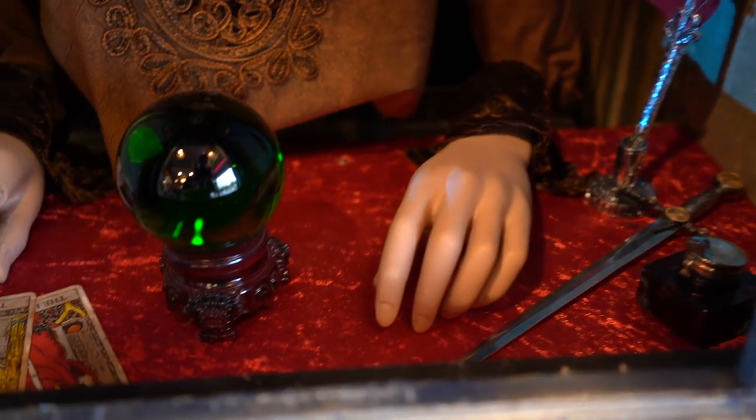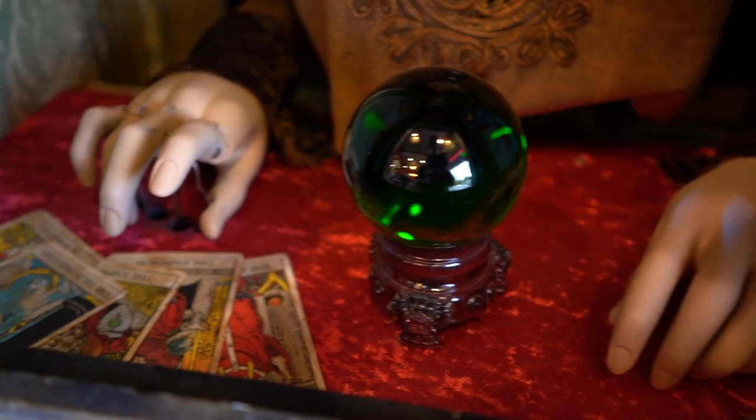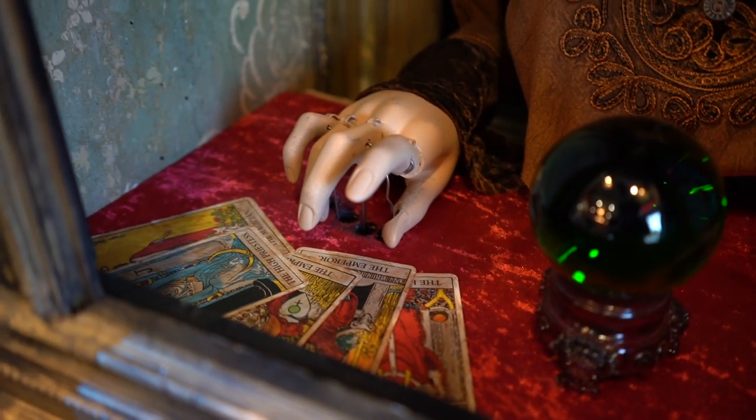Okay, Zola is all done and she looks amazing. I have to thank Johnny Smith for doing such an incredible job on this build. He really poured so much heart and passion into it, and it's obvious. It's an original one-of-a-kind piece. There's nothing else on the planet like it.